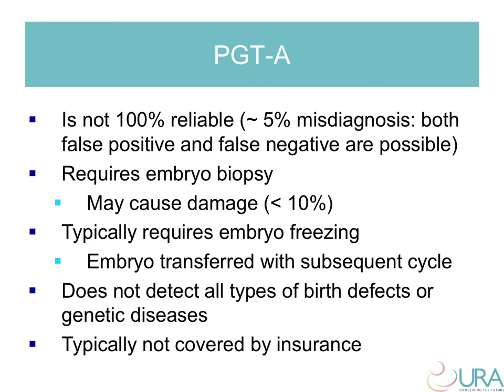So why would a couple not opt to do PGT-A? PGT-A is a very powerful tool, but not 100% reliable. It is only 95% accurate. So we do still recommend undergoing standard prenatal screening once you are pregnant. PGT-A involves embryo biopsy, which in rare cases may damage an embryo.